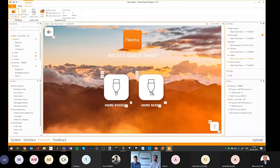So what happens now is when someone presses HDMI scene, the ViewSonic will send a power on command, wait 10 seconds, select HDMI 2, and you can see those timings are the same as I chose in that first pop-up box when I added the device. And then, actually immediately, simultaneously it's called, I will turn on the soundbar, which has a warm-up time of 3 seconds and a waiting period for the optical of 1 second. So that's a total of 4 seconds. And up here, you will have a total of 11 seconds.